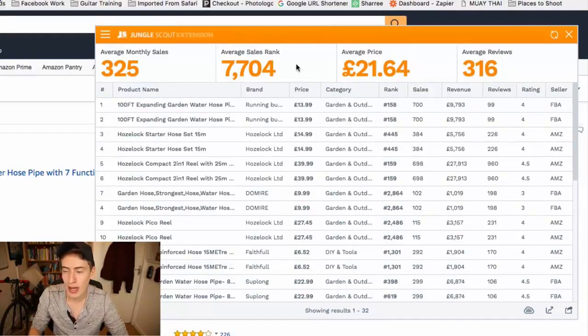I said the rank tells you how much demand there is, right? So we like to go between 0 and 1,000, and we generally like to find at least 10 products on the first page that have a rank of 0 to 1,000. So let's just quickly go through these ranks.